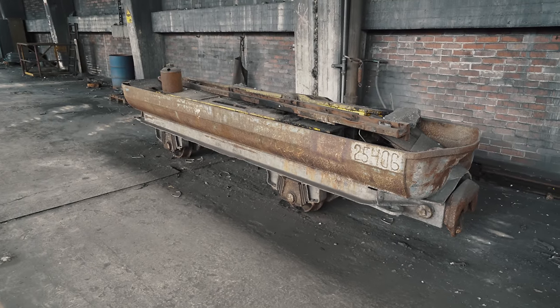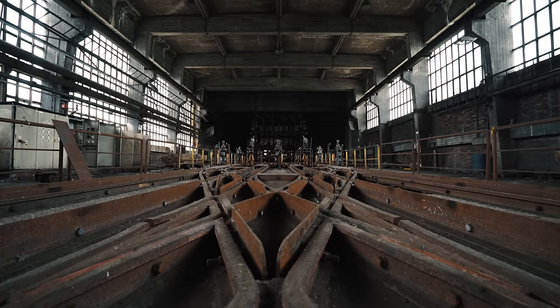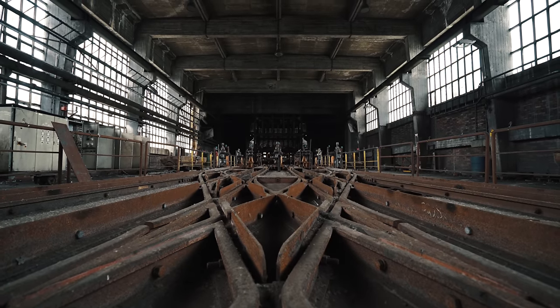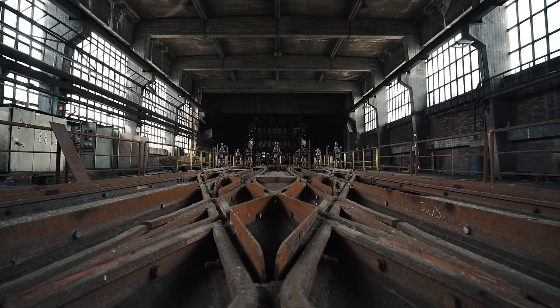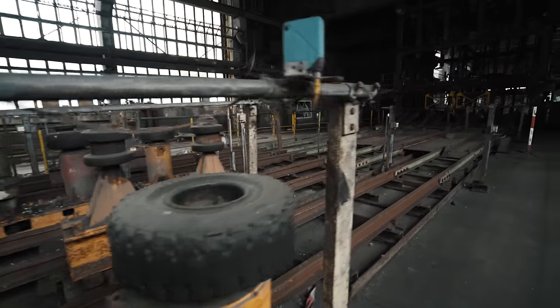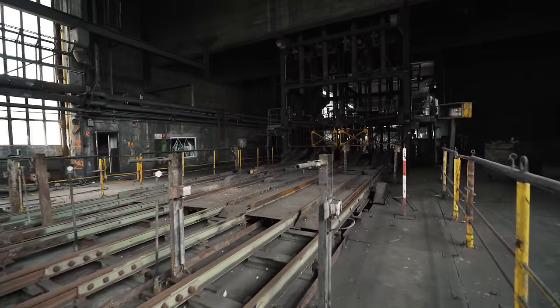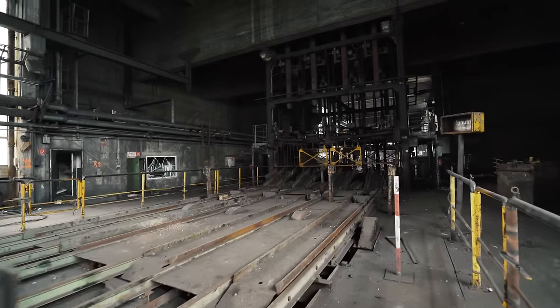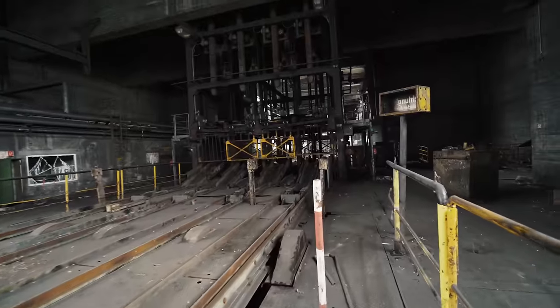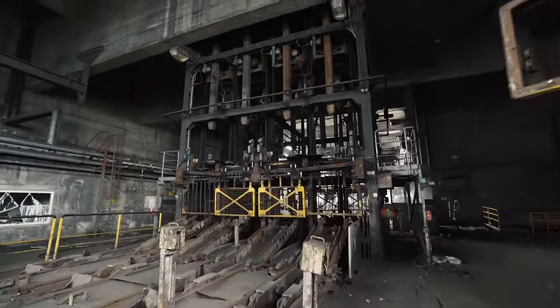Some pretty long minecarts. This might be the coolest industrial place I've ever seen, other than the nuclear power plant. I don't think anything will top that, but this is definitely at least second place or tied. Right ahead of us is where carts full of coal would have arrived from underground and then proceeded on to the tippers.